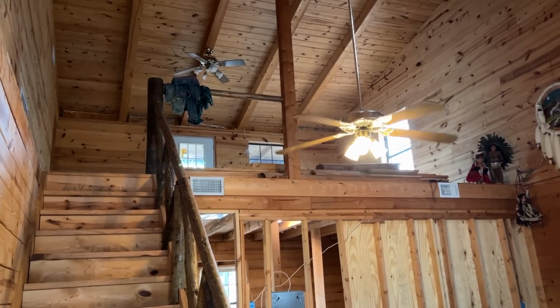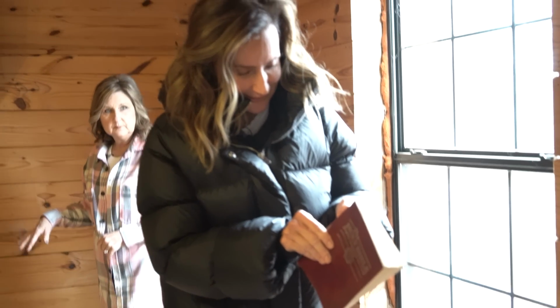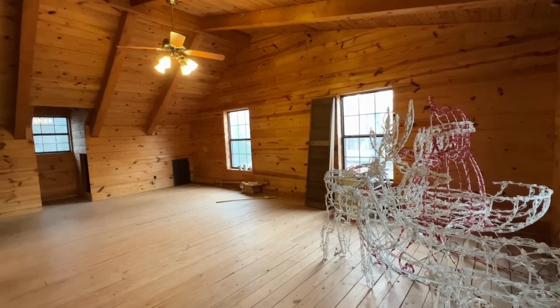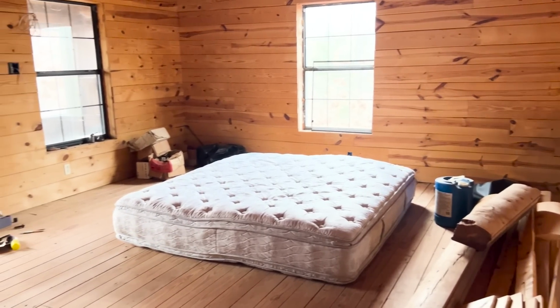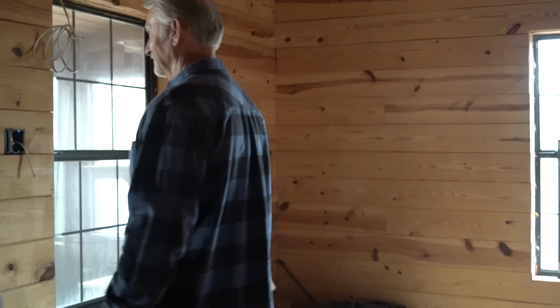Hold on. What's this? Wow, this is awesome. Look. That's number 10. English version for the deaf. There are about 10 Bibles and they were all open. Wow. So this is a game room. You've got your pool table, all your things. And this is awesome.